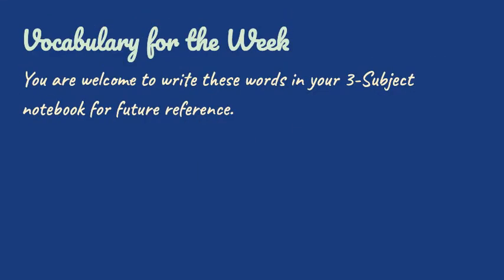Our vocabulary for the week, you are still welcome to write these words in your 3-subject notebook for future reference if you would like to. You can also use that on your test at the end of the week if you'd like. That's always helpful to have those words there. And remember, when you take your test at the end of the week, make sure that you have your selection open so that you can use it for answering the questions. All right, so here we go.